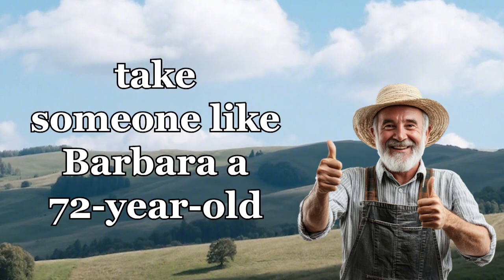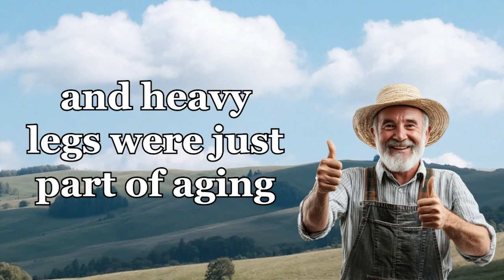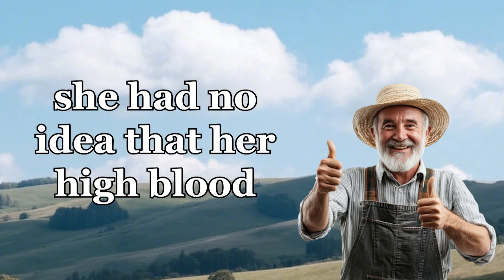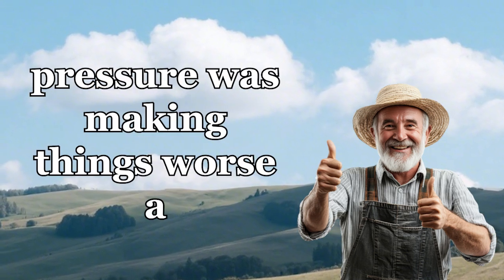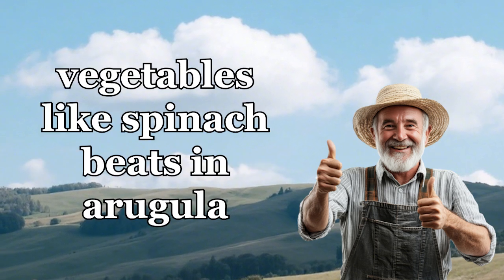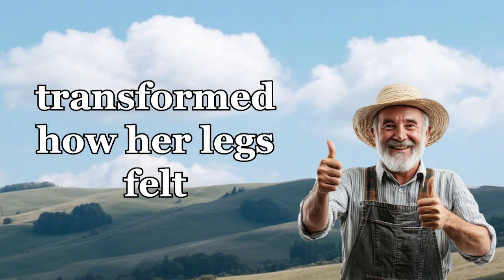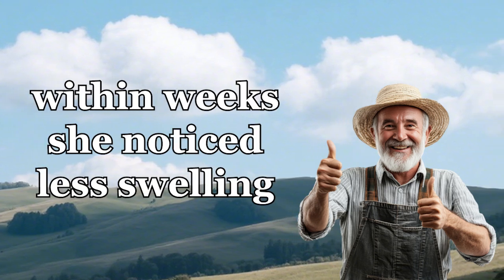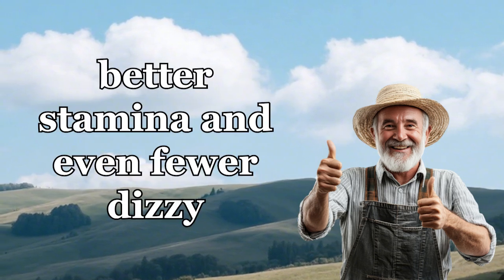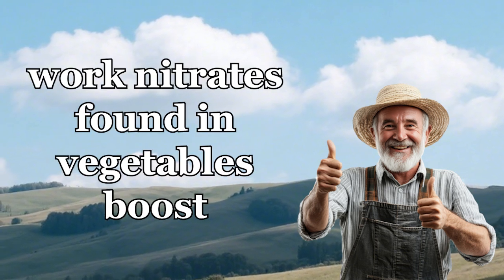Take someone like Barbara, a 72-year-old who always assumed her swollen ankles and heavy legs were just part of aging. She had no idea that her high blood pressure was making things worse. A simple change, adding more nitrate-rich vegetables like spinach, beets, and arugula transformed how her legs felt. Within weeks, she noticed less swelling, better stamina, and even fewer dizzy spells when standing up. So why does this work?